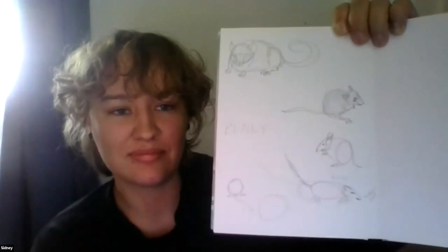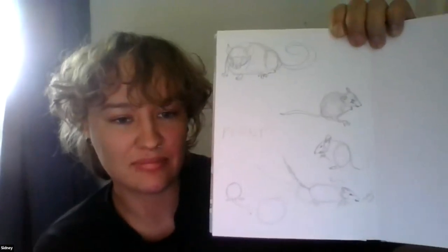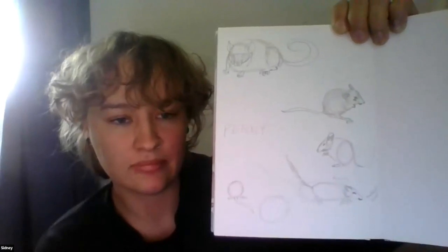You really have the shapes of these, and that little back view of the mouse. I love that, with those feet sticking out. That feels so Penny. Mm-hmm. Chloe, do you have any thoughts or ideas that you wanted to share with Sydney? I thought that the eating posture was very good, and the back posture was very good.